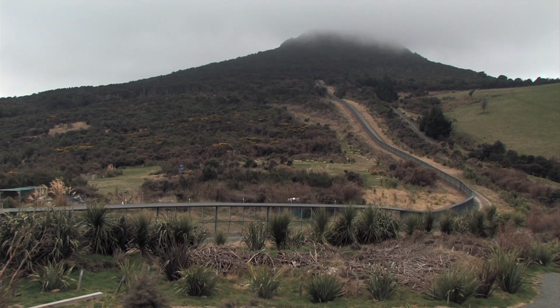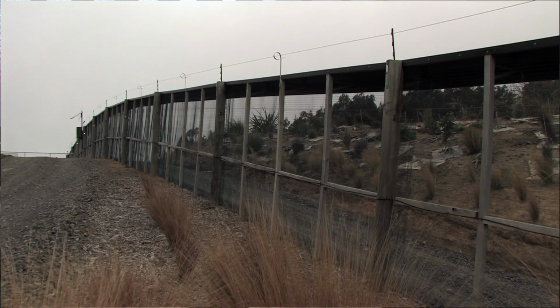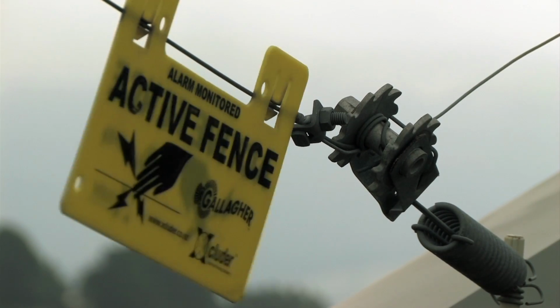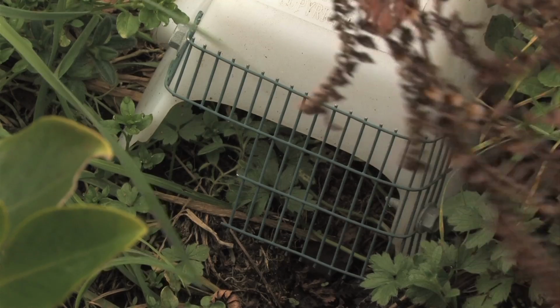At Orokonui, they've built a big fence that goes all the way around. It encloses over 300 hectares of land. The fence is 2 meters tall, which means that stoats and other predators can't jump over it. And it's made from a very fine mesh so that no stoats or even rats or mice can get through. Before any animals were released in Orokonui, the whole area was poisoned and trapped.